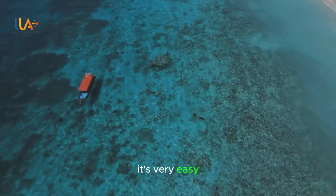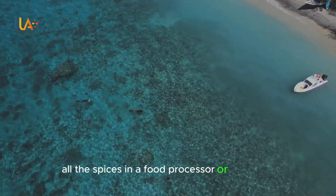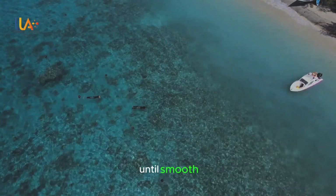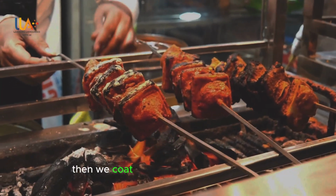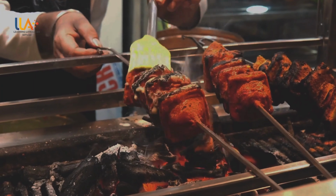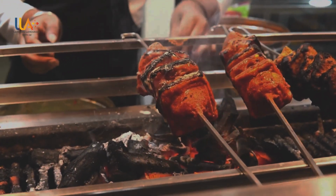It's very easy. We just need to blend all the spices in a food processor or a blender, along with some oil and water, until smooth. Then, we coat the meat with the marinade and let it sit for at least an hour, or overnight for better flavor. And then we grill it?